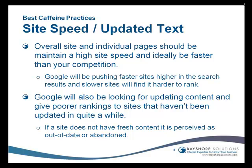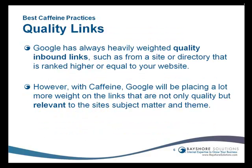The next best practice that you need to follow is in regards to quality links. Link building has always been an essential part to SEO and SEO rankings. And with the implementation of Google Caffeine, that's actually not going to change. So you want to make sure that you have quality inbound links, such as from another site or directory that is ranked higher or equal to your site.